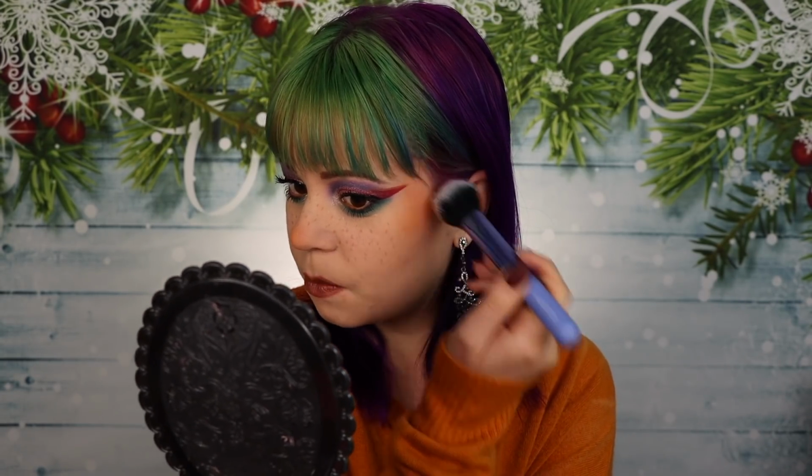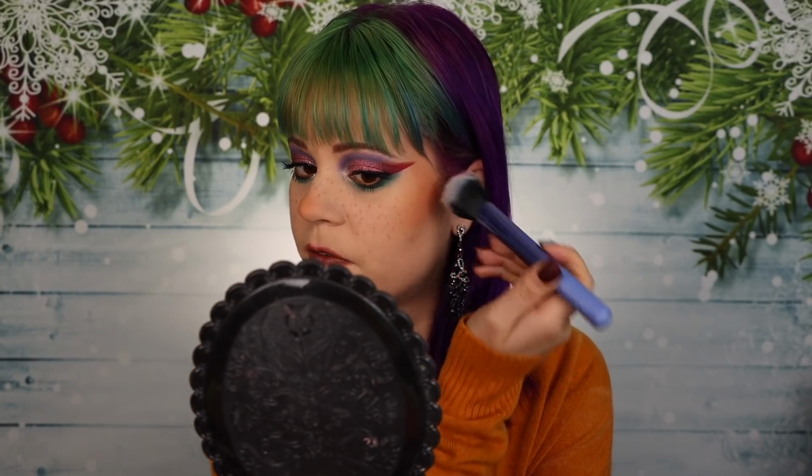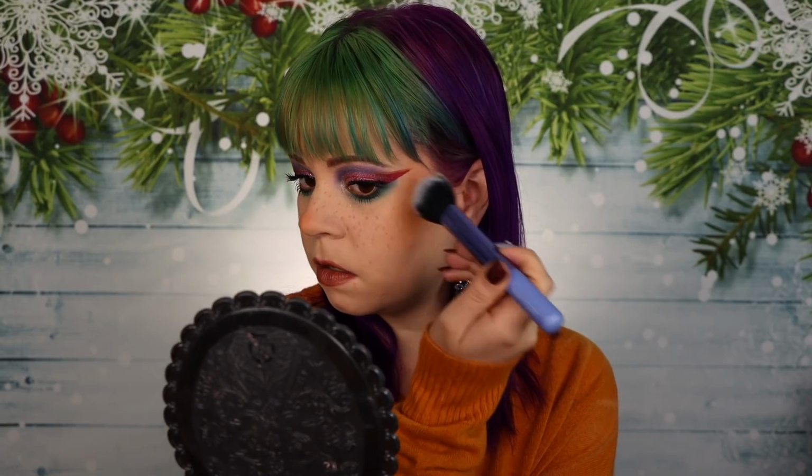I feel like it kind of goes with my sweater as well. It definitely helps that I'm wearing a mustard sweater. Like, I don't think that I'd pick this color if I wasn't wearing this already.